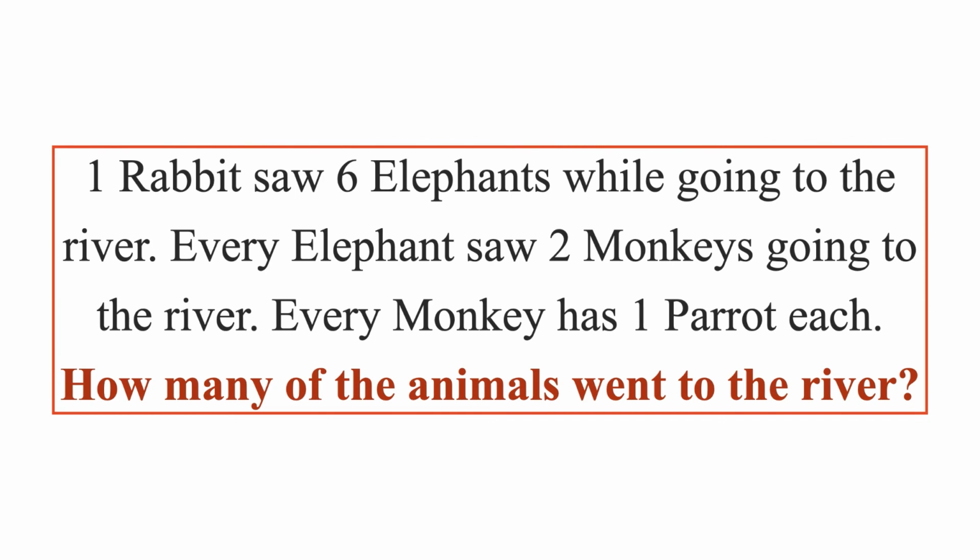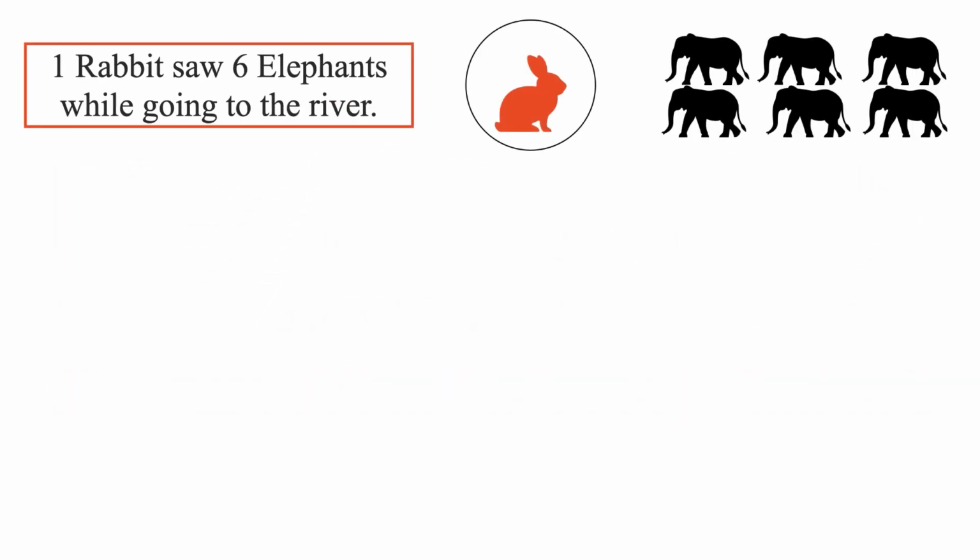Let me explain now. First of all, break the riddle into multiple statements. Statement 1 is, a rabbit saw 6 elephants while going to the river. It is clearly stated that the rabbit saw the elephants while going to the river, hence it is confirmed that the rabbit was going to the river. That is, one animal going to the river.